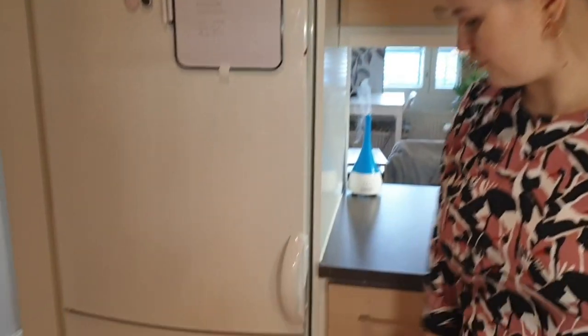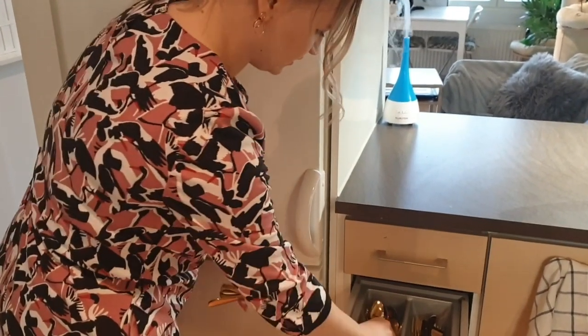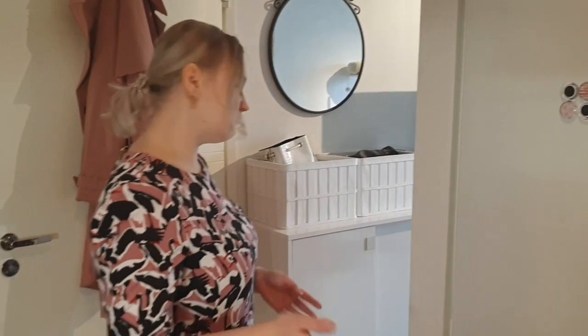And this is a freezer. Oh, and I forgot to show you. I got all of these things in golden. These were in one package, and then I just bought long spoons later. They're from Clas Ohlson. I don't know if you have that, but that's the place.